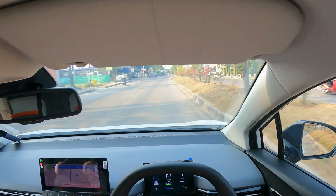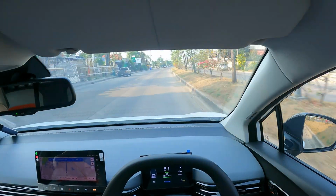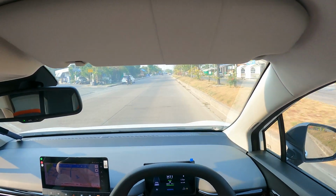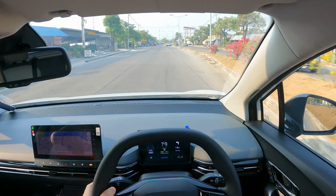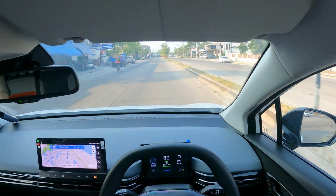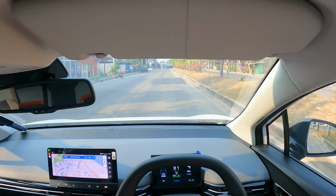Another thing that I don't really like is the automatic light. Right now it's sunny. It's 9 AM already. It's a sunny, bright day, but for some reason the beam is on, so I need to turn off the automatic function because I don't understand why it's still on.